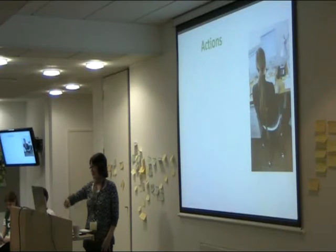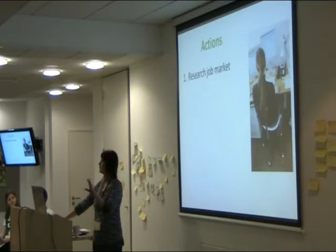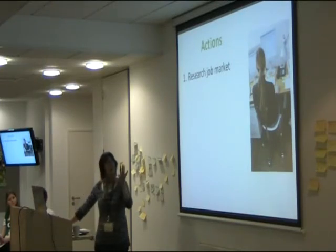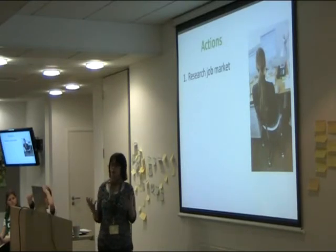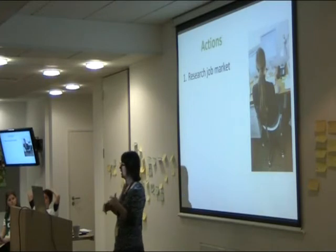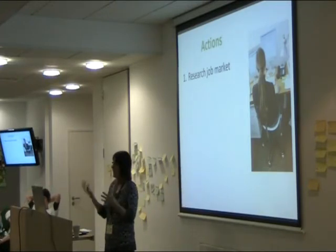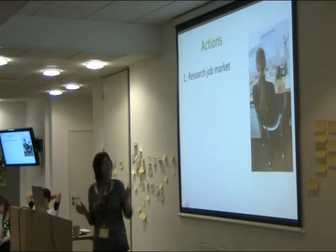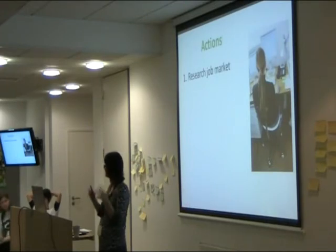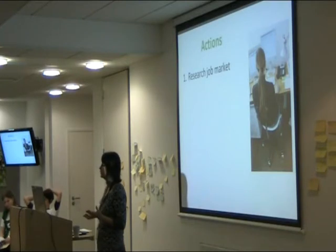Okay, so actions. Research the job market. Even though you might only be in your second year at the moment, it's good to get to grips with the job market. It's a bit like when you're researching your ecology for your degree. You're becoming aware of the different research that's going on, you're getting aware of the field that you're in. Well, the job market goes hand in hand with that, because that's where you're going to be at the end.